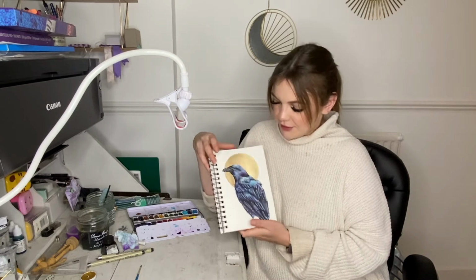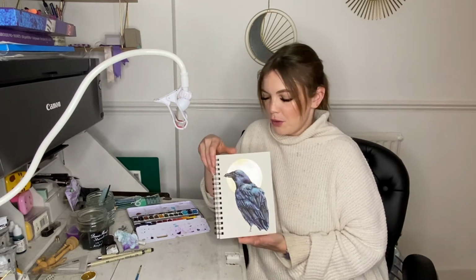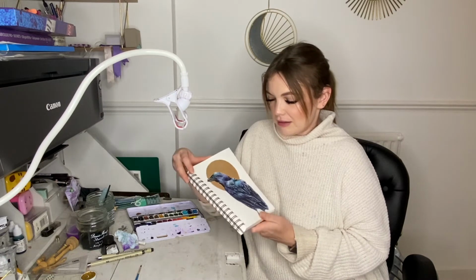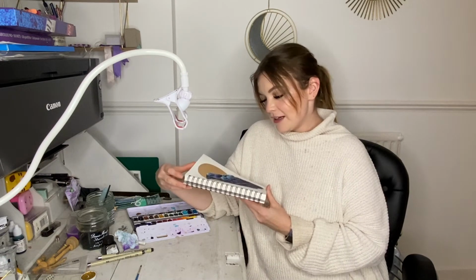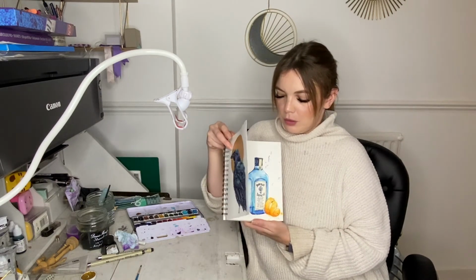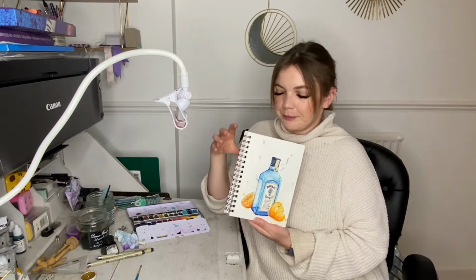And the next one was Raven. This isn't my favourite Raven that I've ever painted before. It's okay, I'm not the biggest fan. Something just wouldn't go right with the head. He looks more like a pigeon than he does a raven, but it is what it is, and that's what Inktober is about. It's about learning.